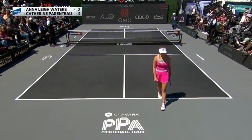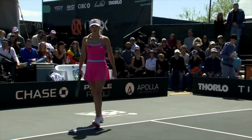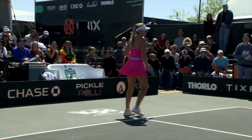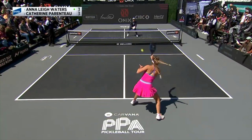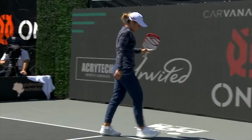And I've got a passing shot of my own, says Anna Leigh Waters, this time on the backhand, and we are 3-3, and points are flying off the board. Yeah, singles points are going to be a lot shorter. Both these ladies are looking to dictate with those big ground strokes. Boy, that's a beautiful coverage and then a winner.